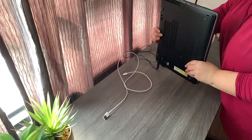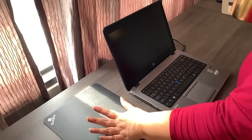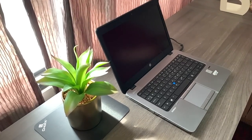On the tabletop, I have created a workstation for him. His laptop, a night lamp, some pens and pencils, and I have also put a mouse pad under the faux plant, so in case he wants to use a mouse, it will be available to him.